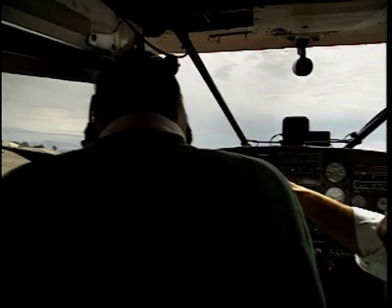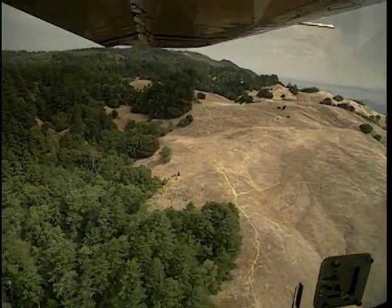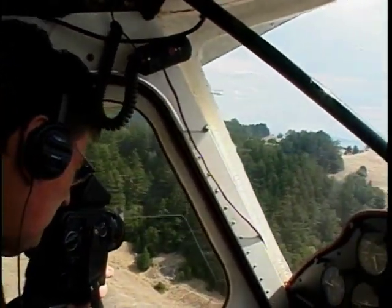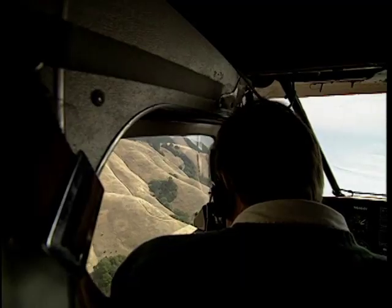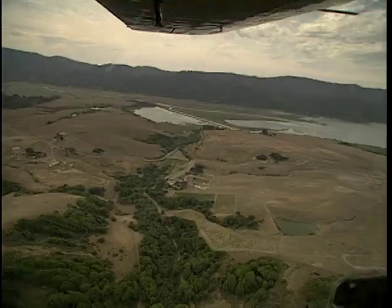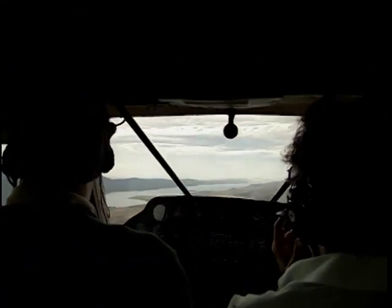Although finding the right light and subject matter can be tricky, Bob's photographic technique is surprisingly simple. What I'm doing is I'm shooting out this window here. I hold the camera in my hand and I look through it. But there's more to this type of photography than just snapping pictures. And then I'm also flying the airplane with my right hand and my feet. It gives new meaning to the term multitasking.